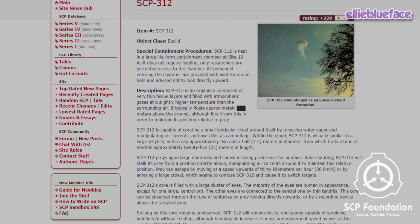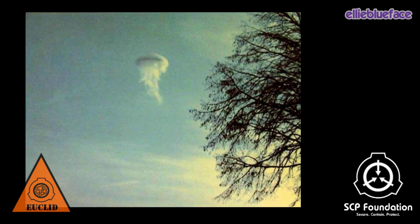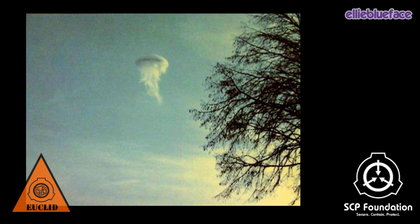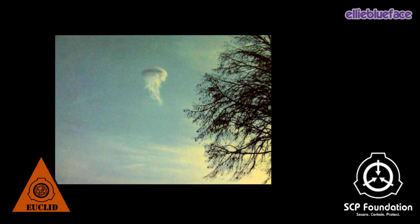SCP-312 is also known as the atmospheric jellyfish. This SCP is a Euclid object class. It's exactly how it sounds, an atmospheric jellyfish-shaped creature. It's made of very thin layers of tissue and traps atmospheric gases in between each layer. SCP-312 is about 2.5 meters wide on the dome of the jellyfish, and its tentacles that float down can be up to 25 meters long, but it is constantly changing form and shifting, as it is just small pieces of tissue and gases that it's trapping from the air.